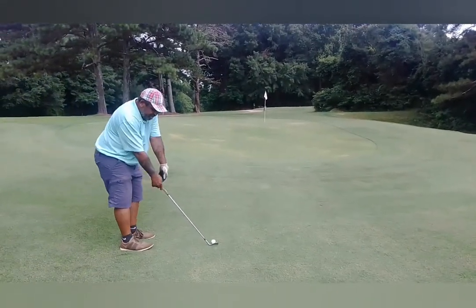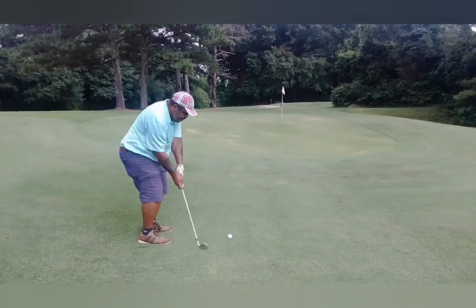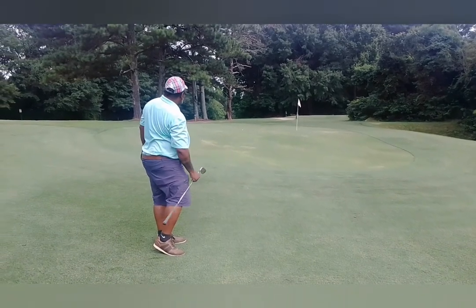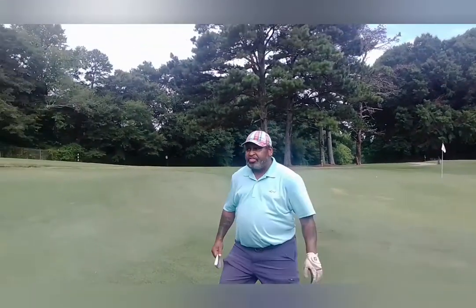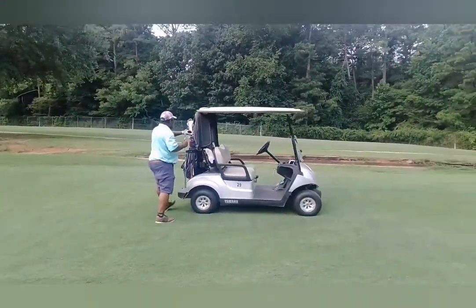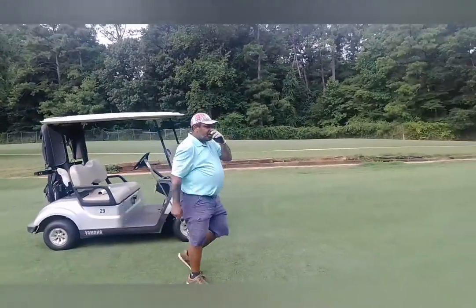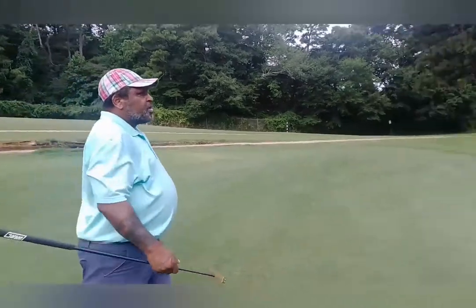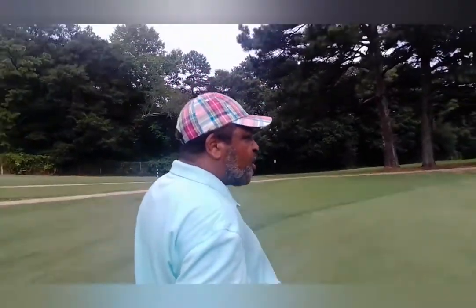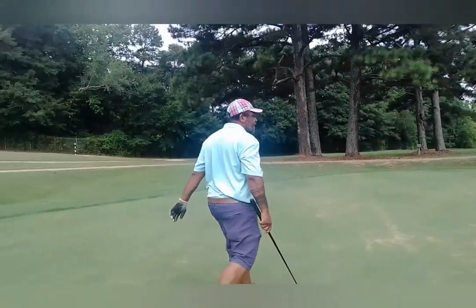Piston pivot, anchor your weight, feel you inside and behind the ball. Wow, it didn't break like I thought it would, but that's okay. I really thought that ball was going to break. Last time I played out here, if you can remember the last time I played out here, I hit that same bump and run, and that ball funneled all the way to the hole. This time it didn't, but it's pinned high.